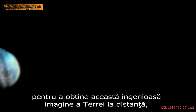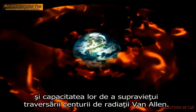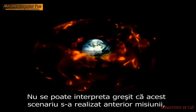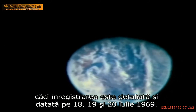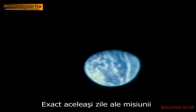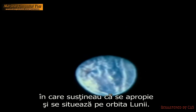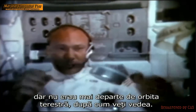of conversations discussing the techniques used to achieve a disingenuous picture depicting the Earth at a distance, in order to falsely demonstrate their far journey from it and their ability to survive passing through the Van Allen radiation belts. It cannot be misconstrued that this staging was done for some other reason prior to the mission, for the reel itself is slated and dated July 18th, 19th and 20th, 1969, the very days of the mission when they were said to be approaching and achieving lunar orbit. Furthermore, it is apparent they are in genuine zero gravity aboard the actual spacecraft, necessary to convince the mass media of their authenticity, just not any further than Earth orbit, as you will see.